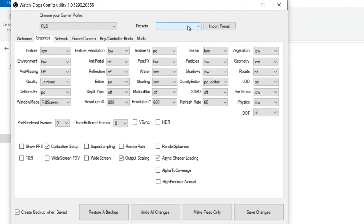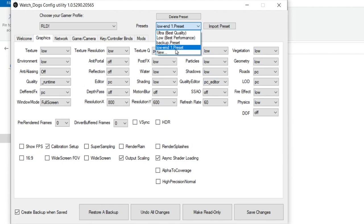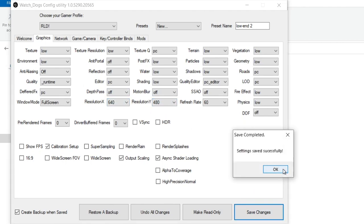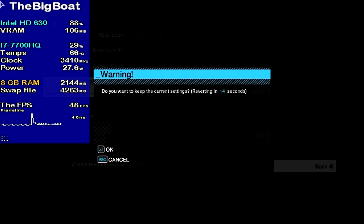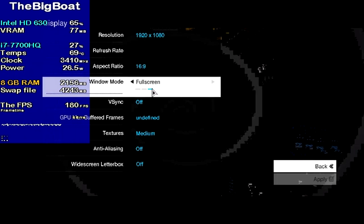Then finally let's combine the tweaks that we did to the settings of Watch Dogs 1 with the even lower 640x480 resolution. I will create another preset, which I will name Low End 2. After going back to the game, let's repeat the two steps related to full screen mode and the controls, and you will have to do so every time you change the game settings using this config tool.